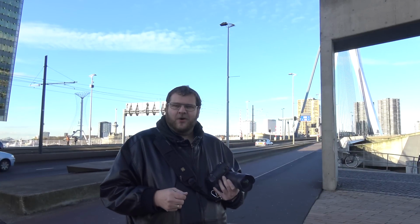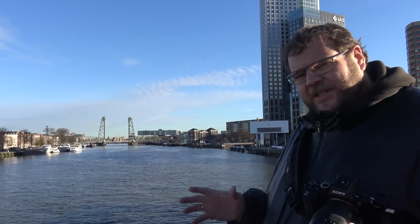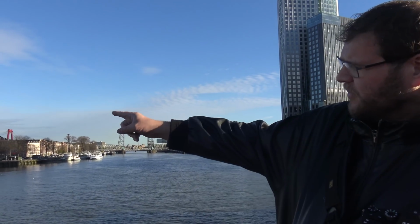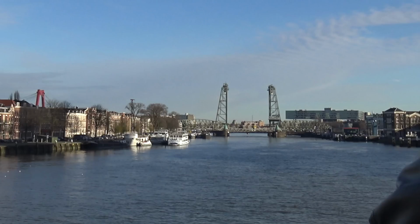So let's see what we can do more on, for example, the bridge and take some nice shots there. Now also for these kinds of shots, the wide angle really works fine. What I try to do is include both of those, take a shot of the bridge over there, and you will even see the building.